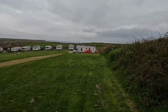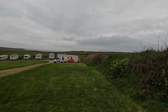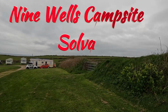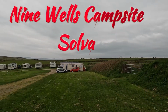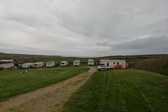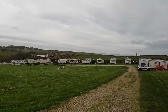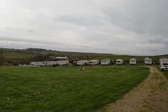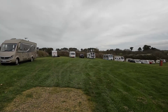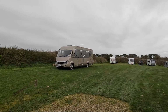It's a little bit breezy out here today, but I just thought I'd give you a quick whiz round of the campsite. It's a basic campsite, but it's a lovely campsite. We've got views across the sea there. Then it's got quite a few statics, the static section. And across here we've got all the touring caravans, the tourer section. We've gone on the top here. He said we could go whichever way we wanted because it's relatively quiet.